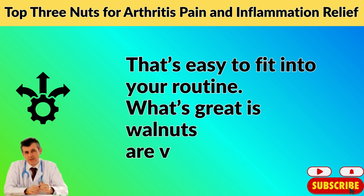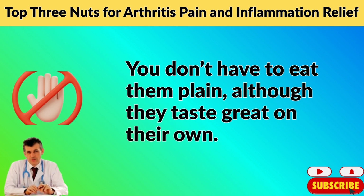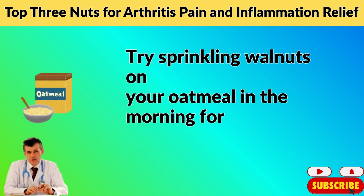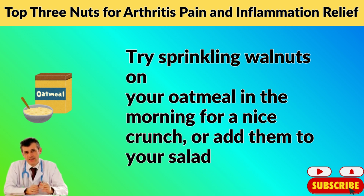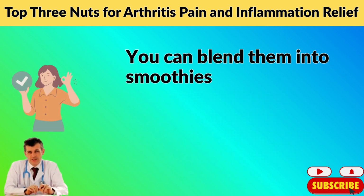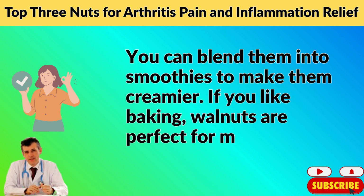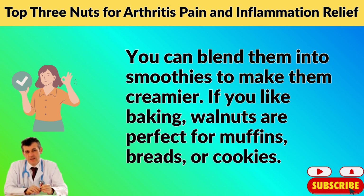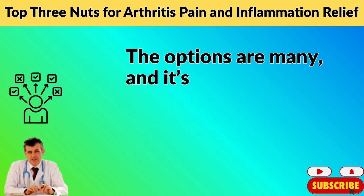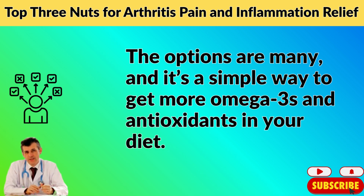What's great is walnuts are very flexible. You don't have to eat them plain, although they taste great on their own. Try sprinkling walnuts on your oatmeal in the morning for a nice crunch, or add them to your salads for extra flavor and texture. You can blend them into smoothies to make them creamier. If you like baking, walnuts are perfect for muffins, breads, or cookies. The options are many, and it's a simple way to get more omega-3s and antioxidants in your diet.